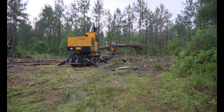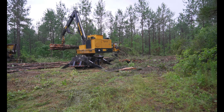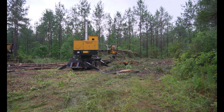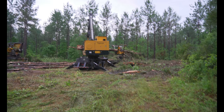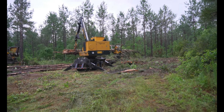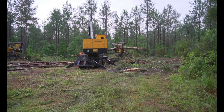If it will quit raining and those guys don't mind, I will try and get some good video of the skidder being taken apart and stuff. So I guess if it don't stop raining and I'm still here, I'll just use my phone. I don't like getting this camera out in the rain. It's sprinkling right now and I don't really like that. So anyway, that's what's going on this morning.